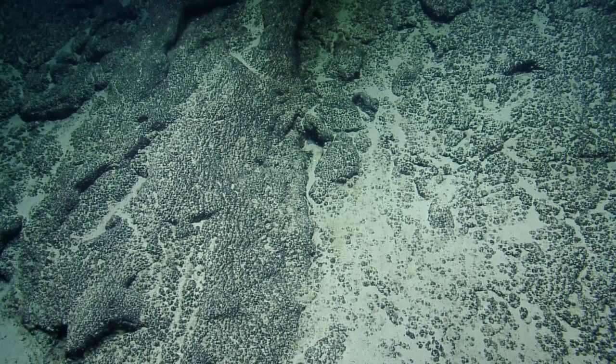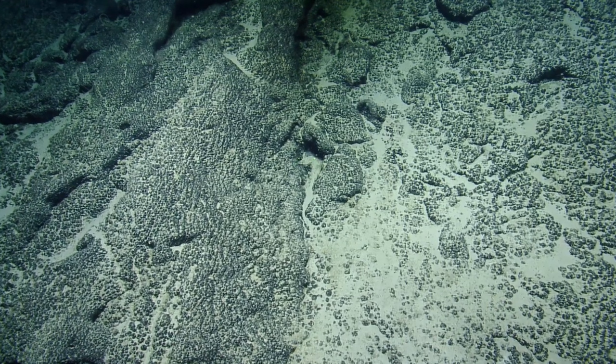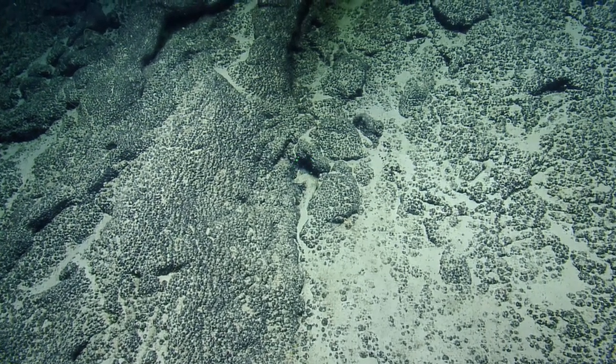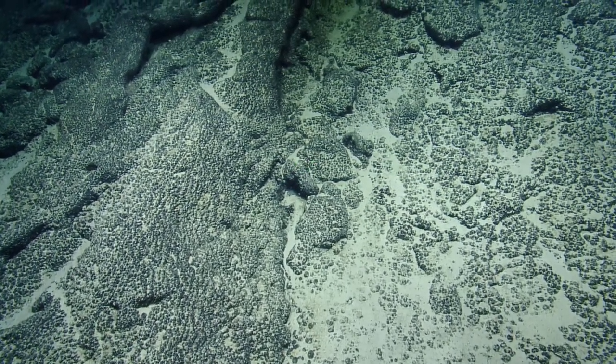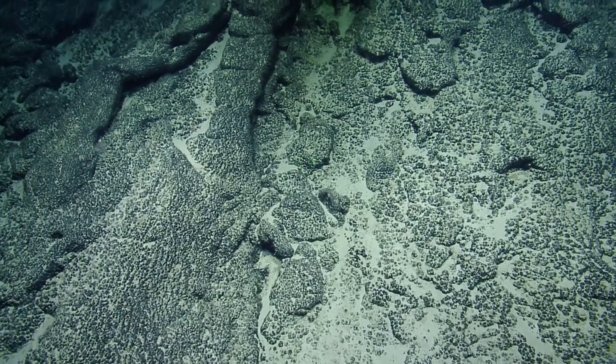But they've been known for a long time as big bumps on the seafloor made up of volcanic rocks, and so that's kind of where the interpretation comes from. Thank you.